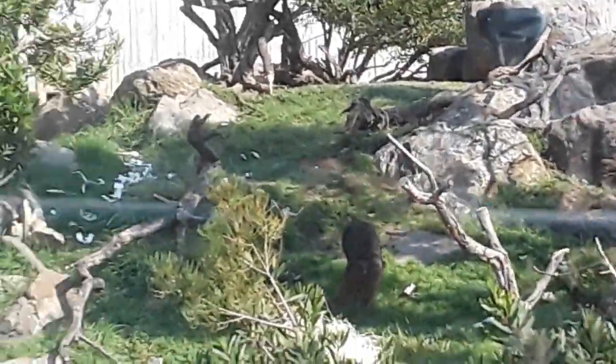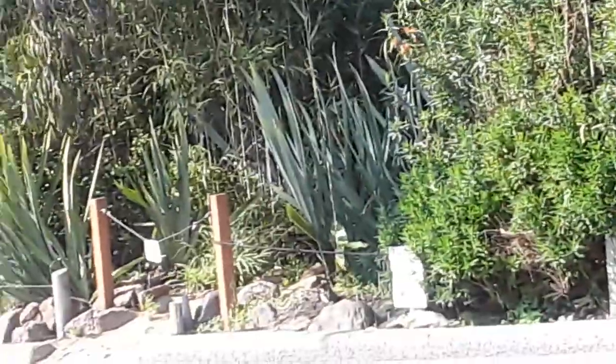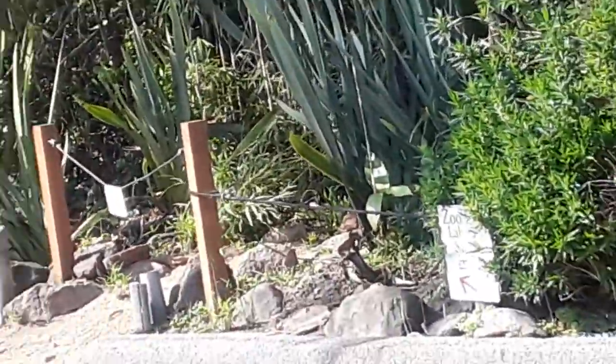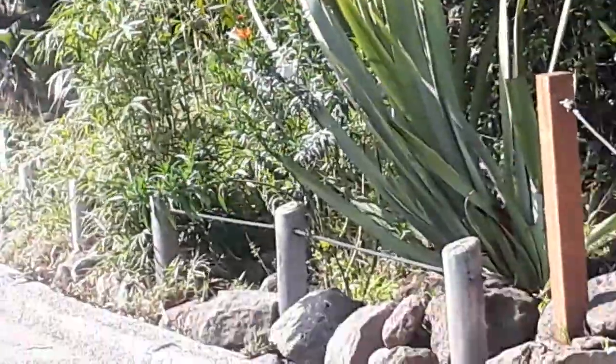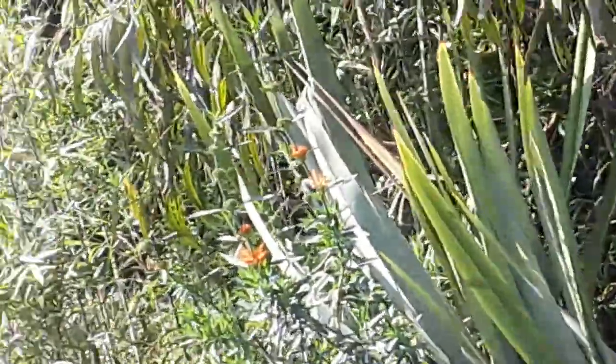Yeah, okay. It's on that side, right? You can get in. No, this one, it's over here. The giraffe. That's over here.